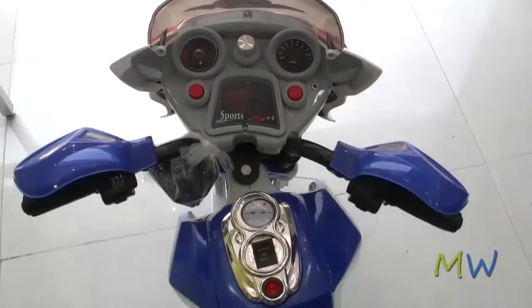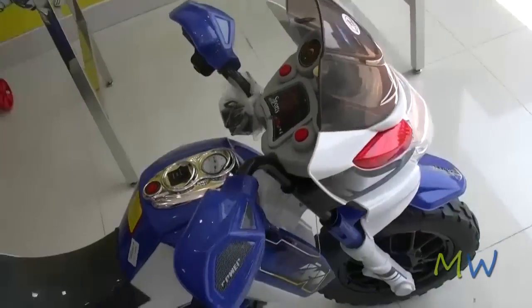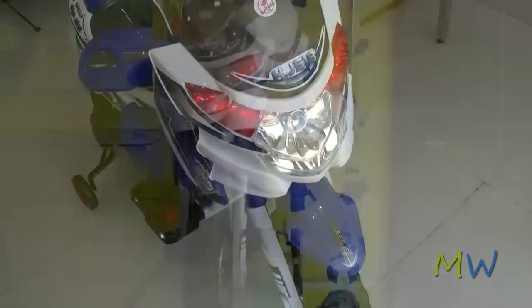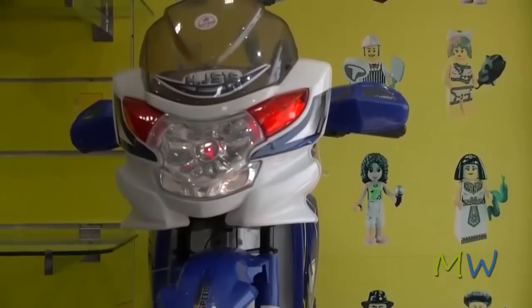Whoa! Here is the KTM replica bike. And it's exactly made like a dirt bike. And I'm sure you guys would love it. And you have all the lights in the bike glowing when you want them, giving it an awesome look.